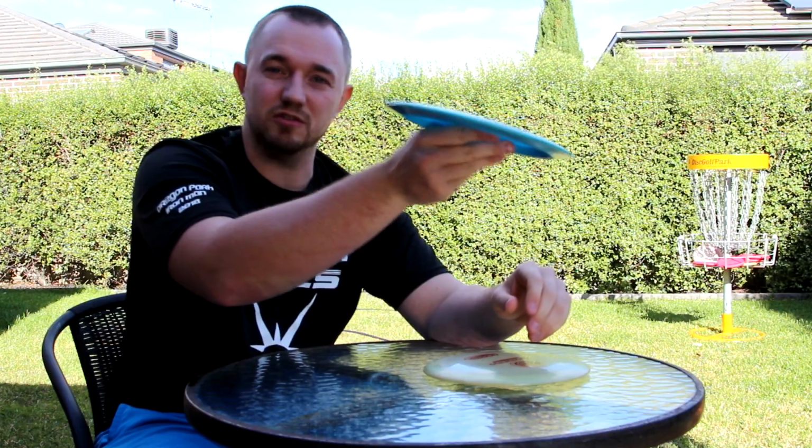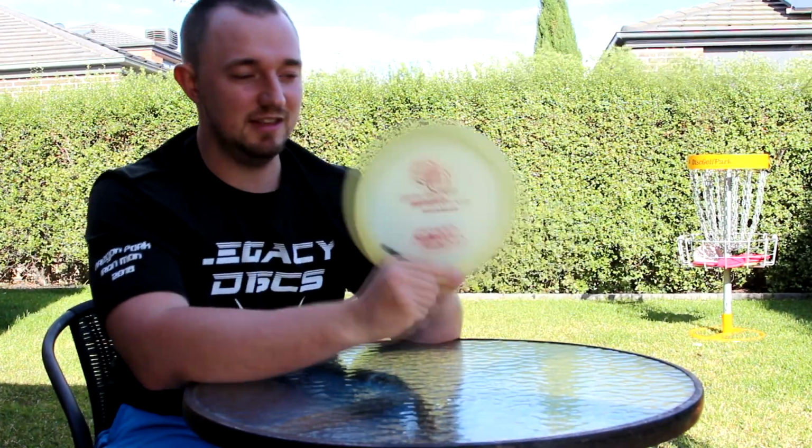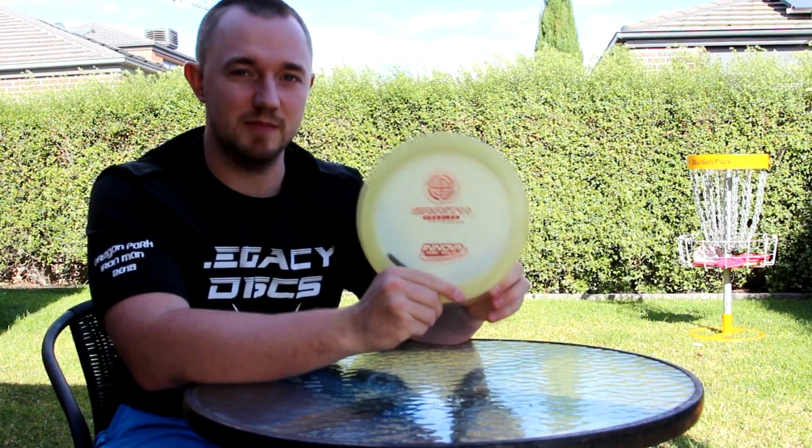It'll pick up and just go so far. Just goes for days. And then my flippiest Wraith is this Glow Wraith. I got this off my friend Nick.